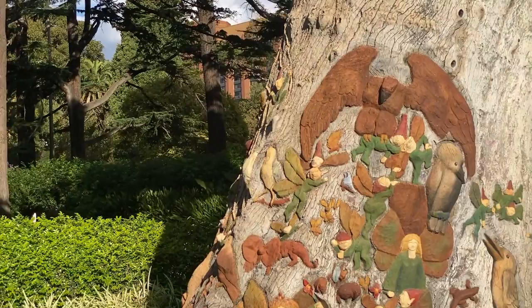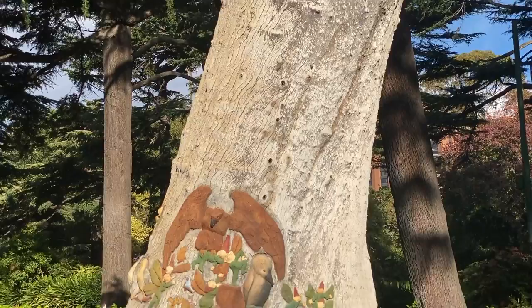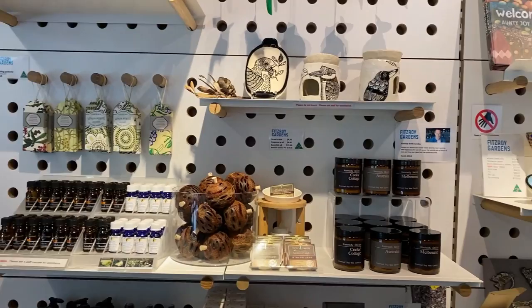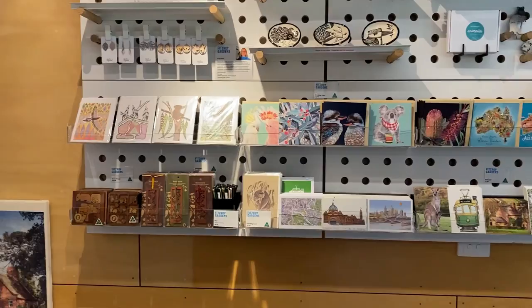Sculpted by Ola Korn between 1931 and 1934, the fairy's tree features Australian animals, birds, and bush spirits. On your way out, do not forget to pick up some Australian gifts and souvenirs from the Fitzroy Gardens Visitor Centre and Shop.